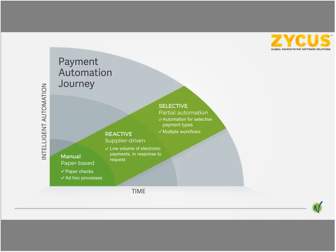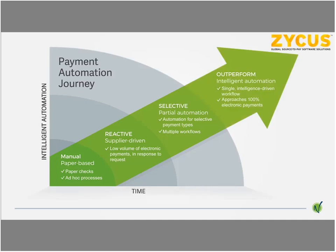So what InvoicePay does is we are helping companies get to where they would really like to be, where they have a single workflow for all of their payments and use the optimal payment type for each supplier without having to collect and update the supplier's payment information themselves.